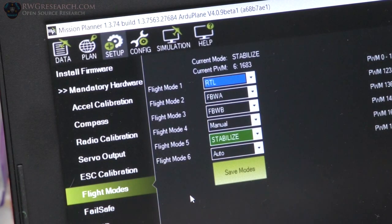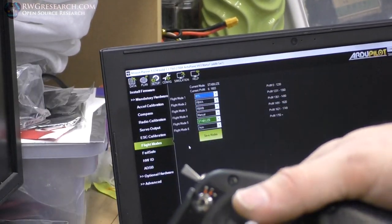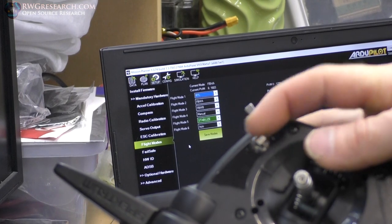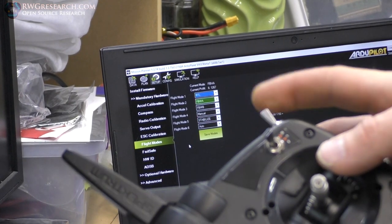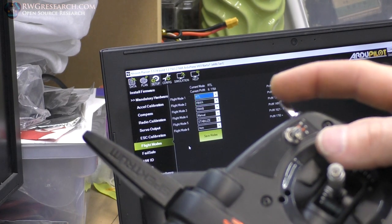If I flip the switch here, now I'm in manual. I can go to return to landing. I can go to auto, which is your mission planning. And then I can go to fly-by-wire A. Fly-by-wire B. So anyway, I have these switches here on the top set up for different flight modes. So I'm mixing the two channels together to give me more than just a three position, because this is only a two and three position switch.